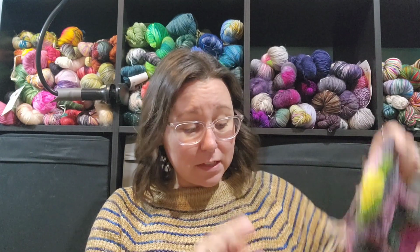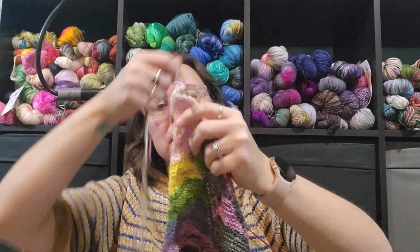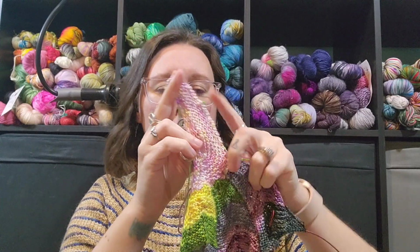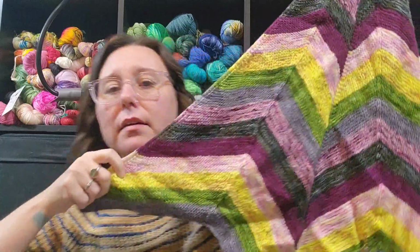The chevron, was it the chevron something? I'm just not feeling it, y'all. I'm not feeling it. Let's look at this. This is where I was at. So you have this center tab here, and you're picking up, these are on waste yarn, and you're going to pick up every wedge and make.